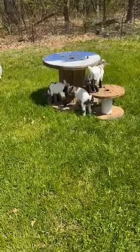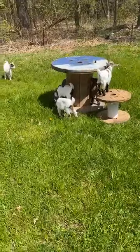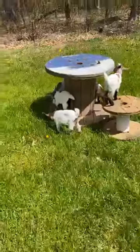Aaron says he likes the white goat. Someone from Brooklyn, New York's watching. I want to be in lockdown with them. Yes, that's exactly what you want to be doing, is with a bunch of baby goats.